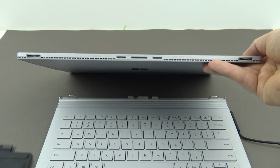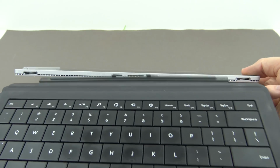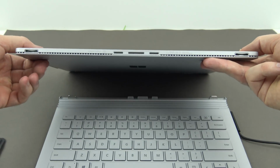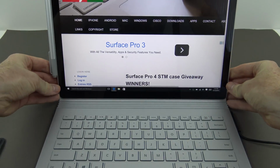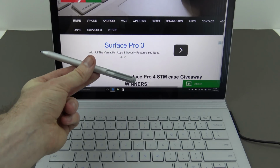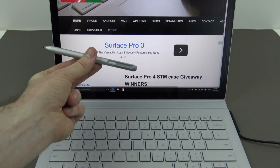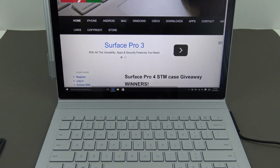One thing I should let you guys know though, this is a Surface Pro keyboard. It actually won't fit. Okay, so don't expect to be able to match up your Surface Pro keyboard with your display on your Surface Book if you have one. However, the pen is the same. The pen is exactly the same from the Surface Book to the Surface Pro 4. So it's exactly the same pen and works without any problems between the models.